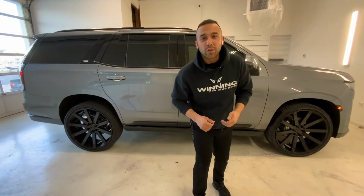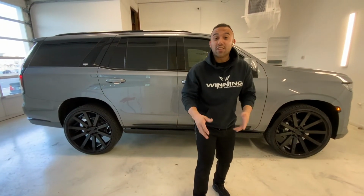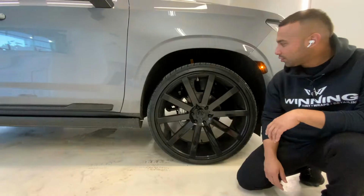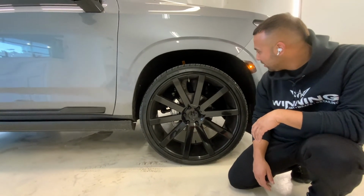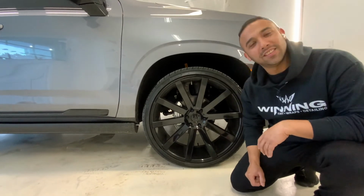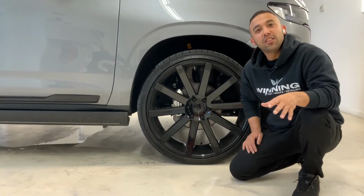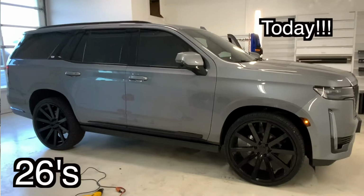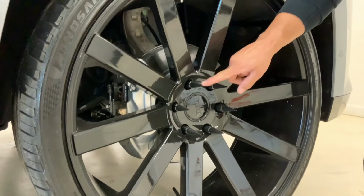What's going on, all my winners? Now, this customer came back to change his two front windows from 20% to 5% ceramic. 24s or 26s? Now they're 26s. Yeah, now they're 26s. Not bad. Them things is big. Look at the difference in between the 22s that it originally came with from the factory, and then these 26s with the spiked studs.